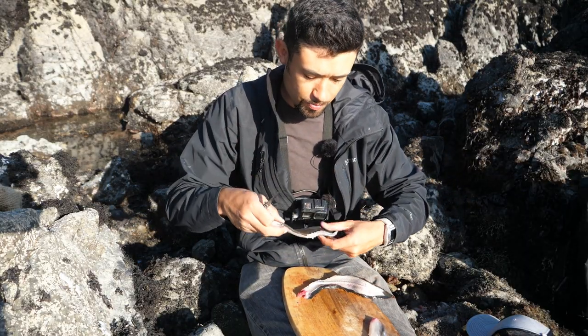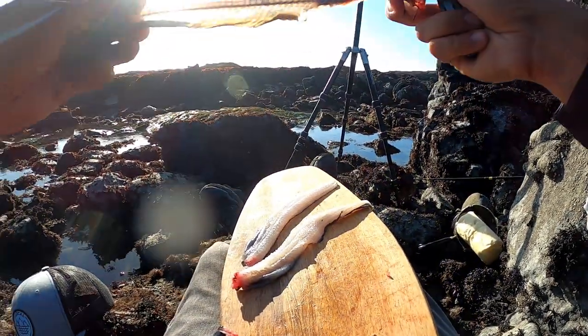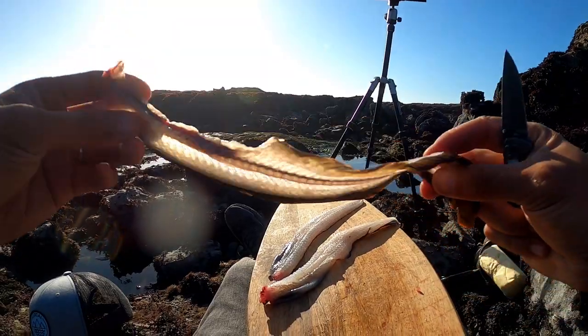All right, fillet number two. Right there. That's what we got. It's pretty clean right there. Not much meat wasted at all.